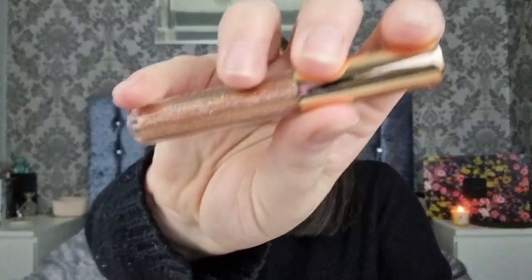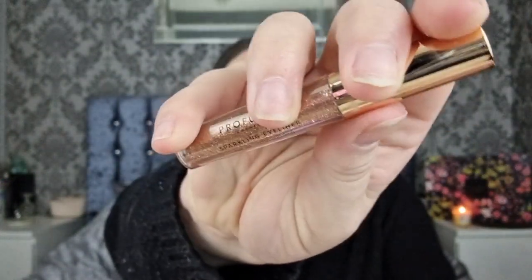We definitely got this in last year's. This is the gold sparkling eyeliner. Really nice. I think I've still got that in the drawer, to be honest. Day number 14. I feel like that might be bigger though. I feel like I'm having the deja vu day when I'm opening these calendars.